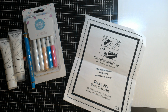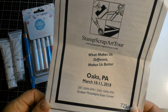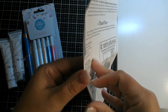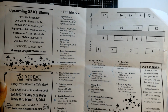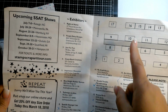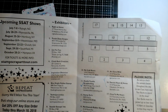Hi guys, it's Sunday, March the 11th, and I just got back from the Stamp Scrap Art Tour, which was in Oaks, PA, which is just outside of Philadelphia. There were 17 vendors listed here. However, it was actually about 12 booths. A couple vendors weren't there, and this was all one vendor, even though it looks like it was 4 booths. It's one vendor that owns all of them.